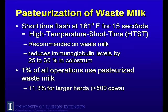And that's a big, big negative. And so we do not suggest pasteurizing colostrum. We just don't have enough research to support the need to do that. But on waste milk, we're good with it, with the high temperature short time, or if you have a smaller operation, you could go with the low temperature long time, which is probably a little bit slower, but perhaps a little bit less expensive.